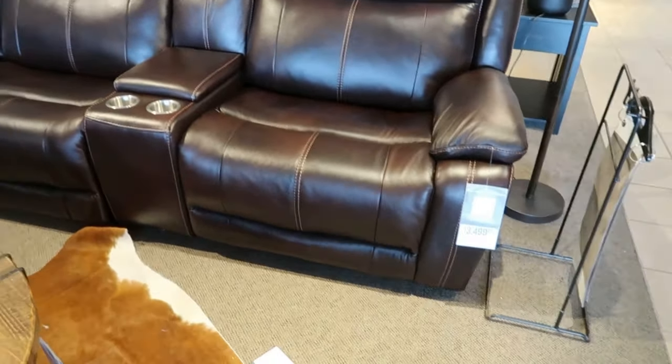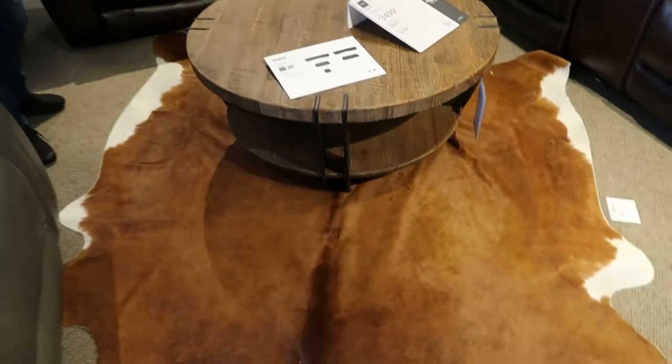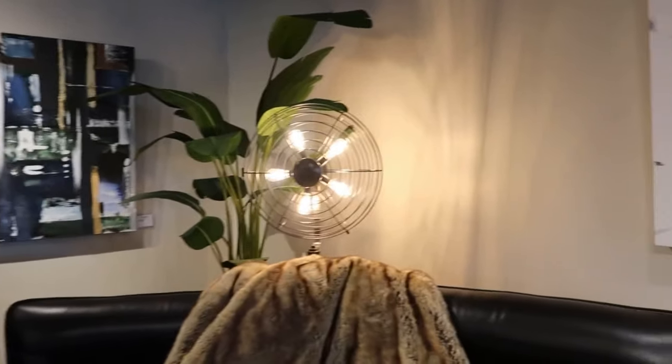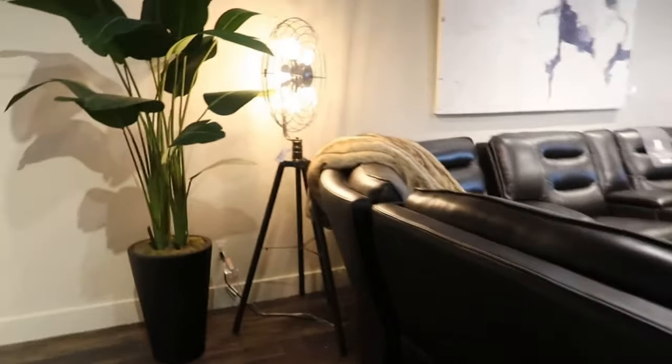This couch is definitely an option. I like this rug too. You know, I got this rug in my living room right now. You don't like the lamp? It's like a fan. It's so cute. It really looks like a fan.